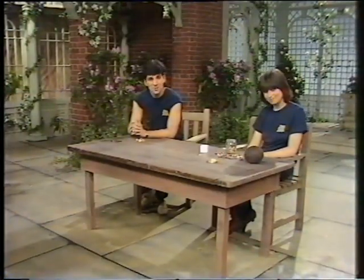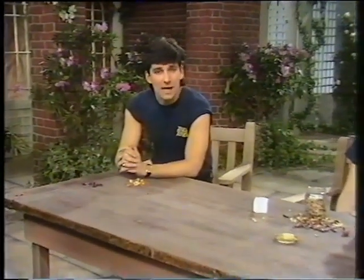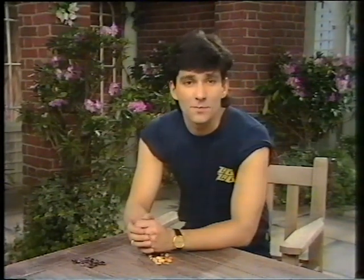Hello. For the next few weeks, we're going to be looking at gardens and the plants that grow in them. And once you start looking at plants, you begin to realize how important they are. The food we eat, this wooden table, even a zigzag t-shirt. One way or another, they all come from plants. So where do we start? Well, the first thing to look at is where many plants come from.